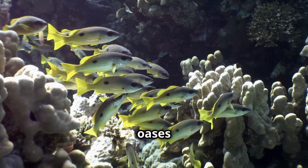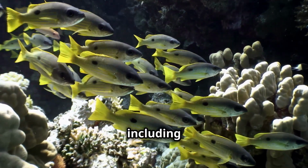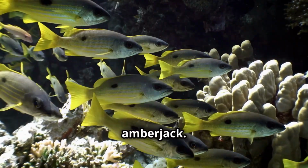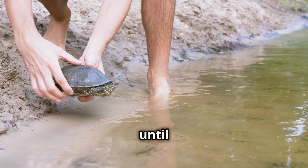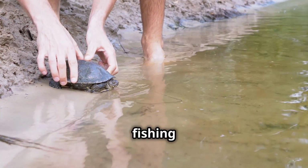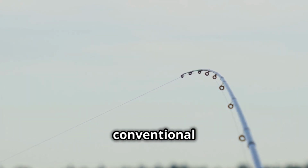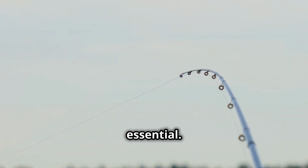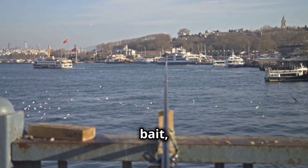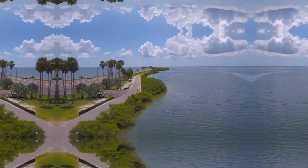These underwater oases are prime habitat for a variety of species, including red snapper, grouper, and amberjack. While the harvest season for red snapper typically doesn't open until June, catch and release fishing can still provide plenty of action. For bottom fishing, a conventional reel paired with a stout rod capable of handling weights up to 16 ounces is essential. Baits like squid, cut bait, or live pinfish will entice these bottom dwellers to bite.